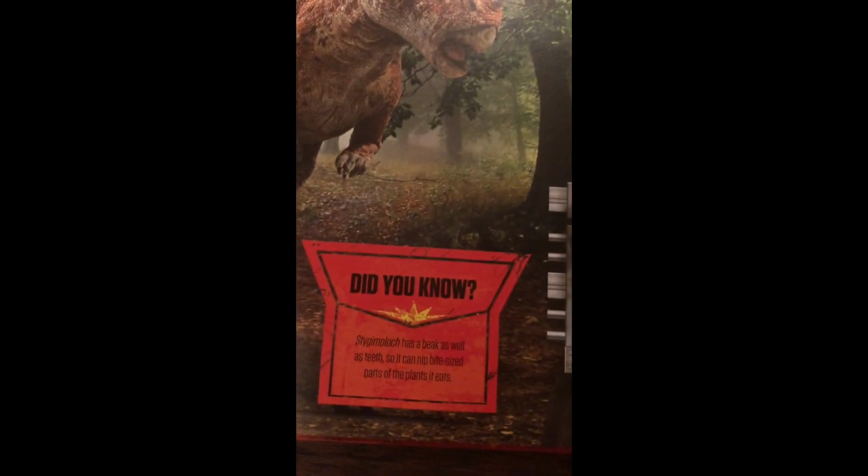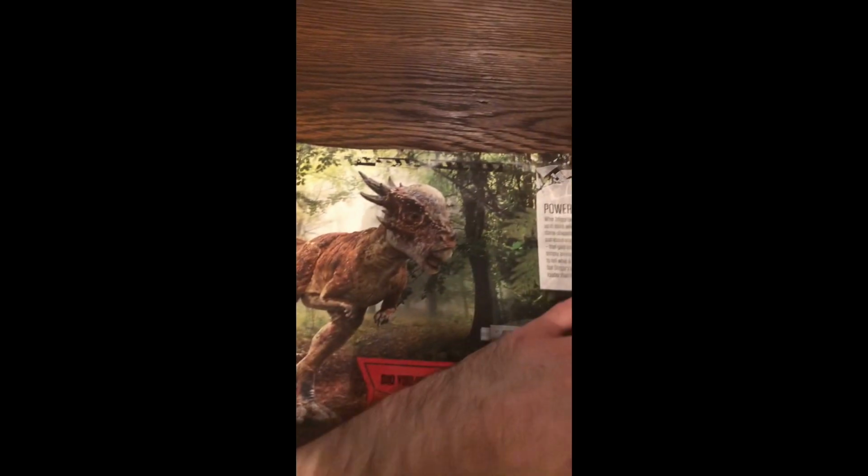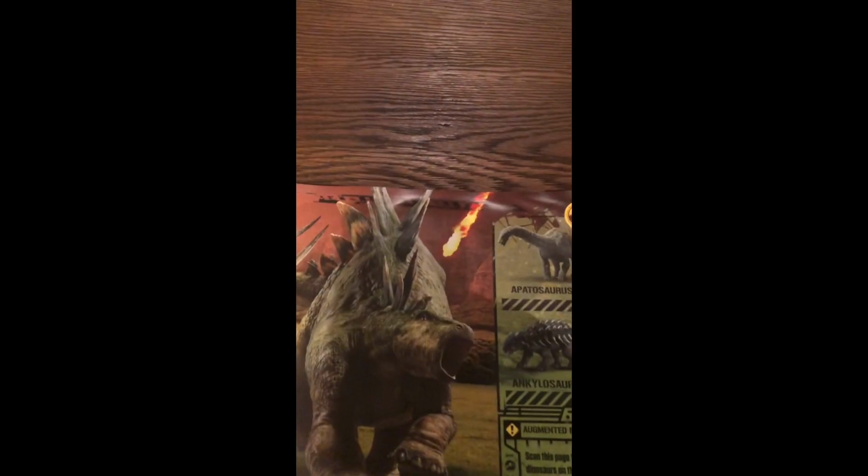And here's an interesting fact about her. Stygimoloch has a beak as well as teeth, so it can nip bite-sized parts of the plants it eats. Cool. Anyways, we're going to the next page.